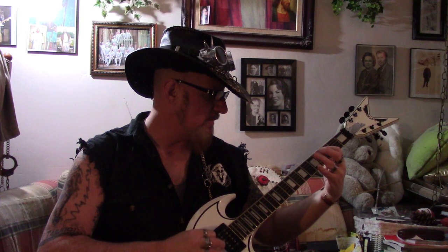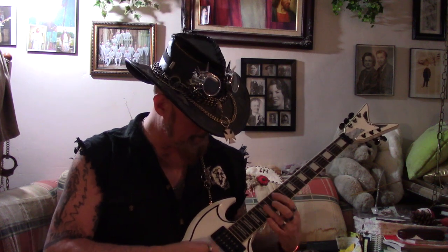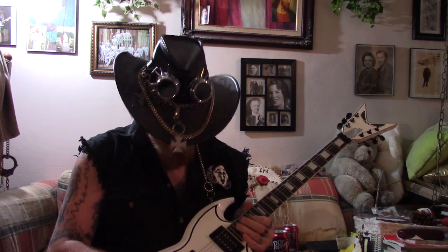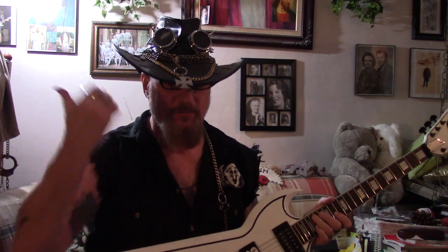So I try to play, but it's hitting frets. So it needs to be set up. Hear that? You can hear that. That will make a difference in your sound, obviously. It should never be buzzing like that. Oh man, that's a shame. But it is beautiful, huh? I think I need to switch that pickup out. Probably just put a distortion or a JB. JB would probably be the best bet.